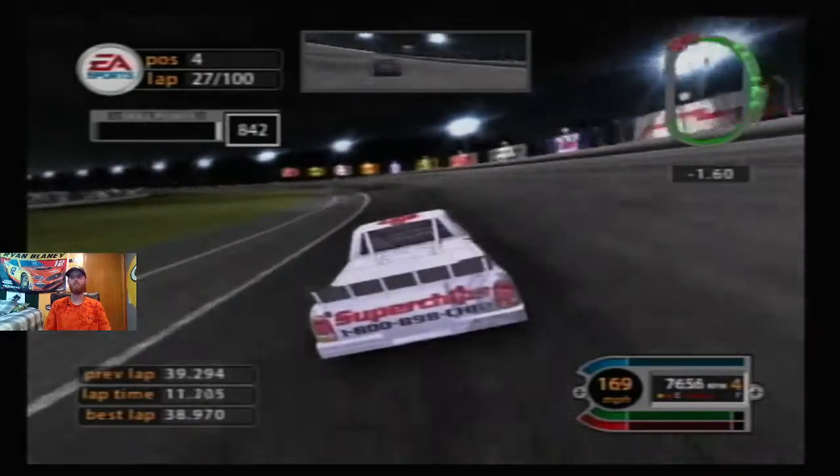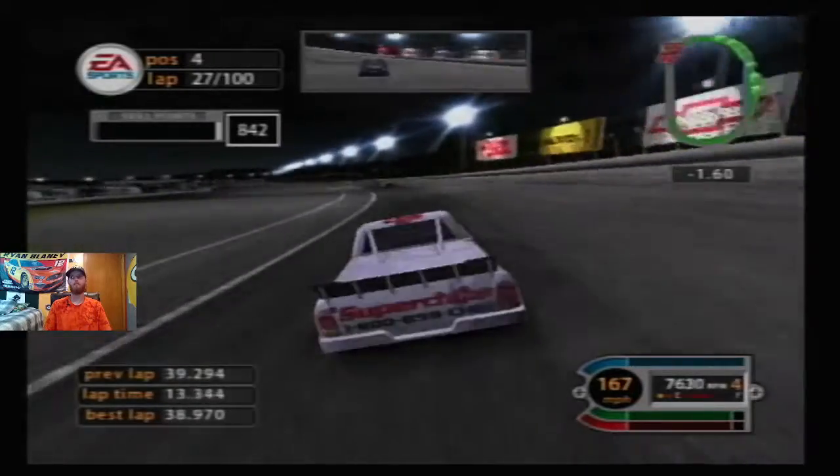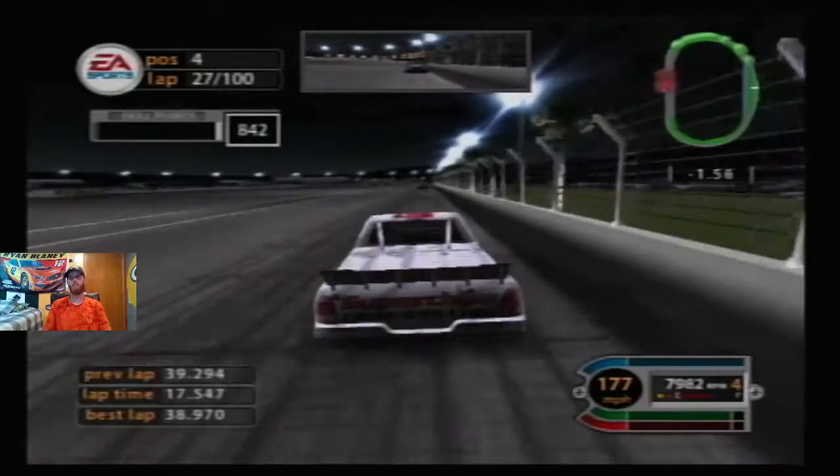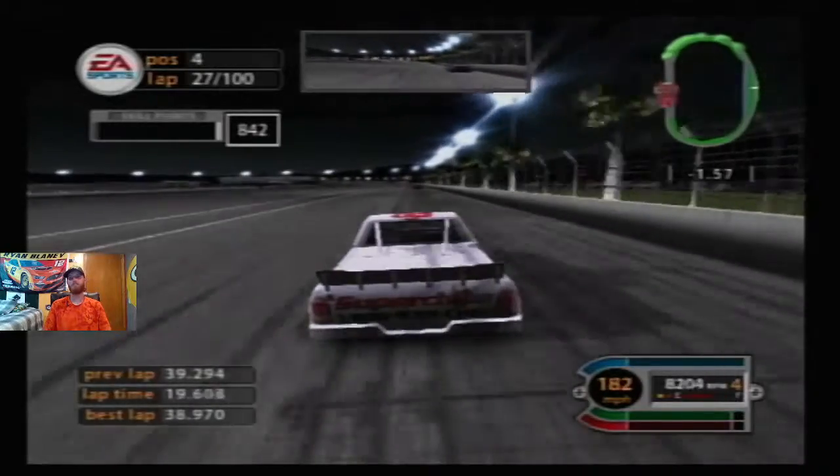Wide entry into turn 1. And by the end of the straightaway, he just starts to lose these guys.